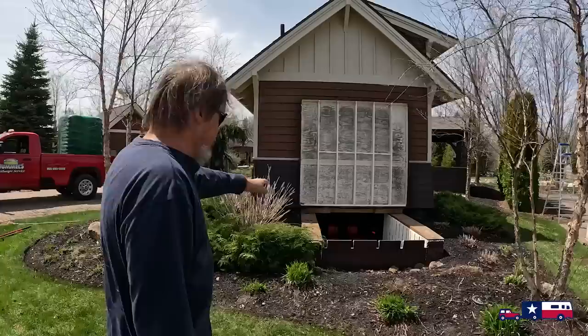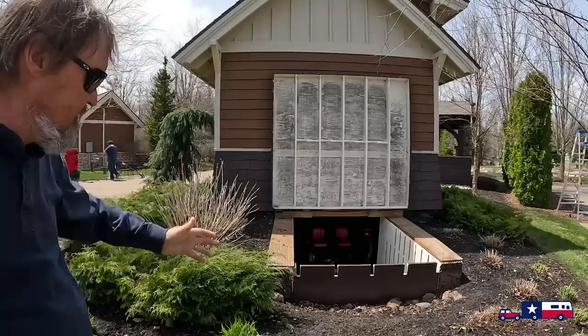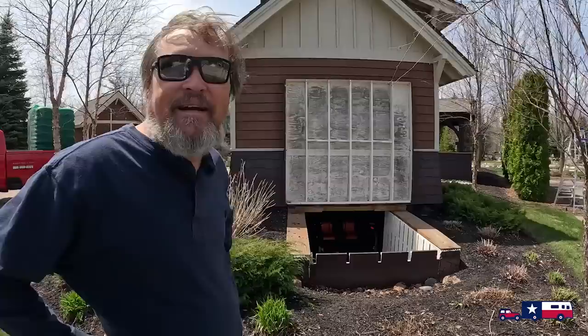He's got a basement where he keeps his golf cart and bikes and stuff during the off season. Look at that. That is awesome. The originality around here is incredible. We're just seeing it everywhere. And yeah, I've never seen anything like that. That's really cool.